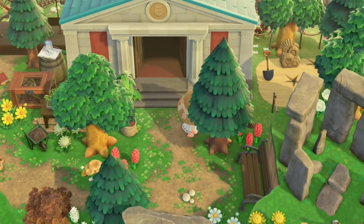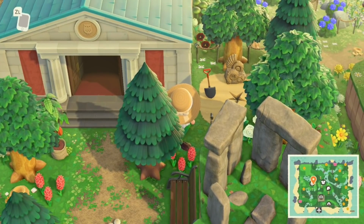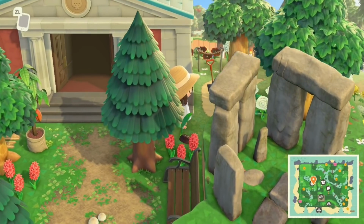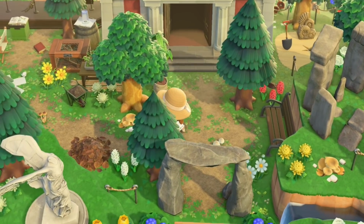She's used this beautiful path which makes it feel supernatural, and then over to the right she has a little dig style area where she's put some fossils, she's placed the shovel, which is really nice, and lots of rope around, which I feel has a museum feel to it, which I really like.